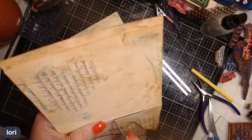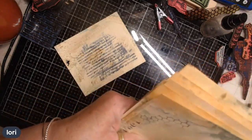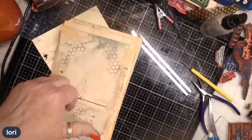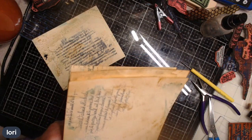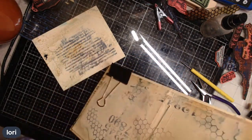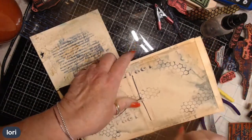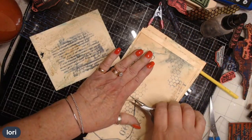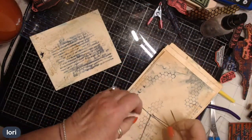It's not going through. I have to wiggle. I'm not ending up in the same spot. That's gonna have to do, kids. It's gonna have to do. I just want it so my pages don't come apart.